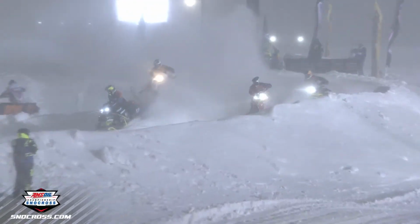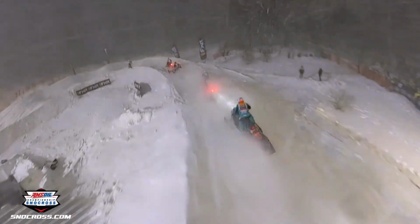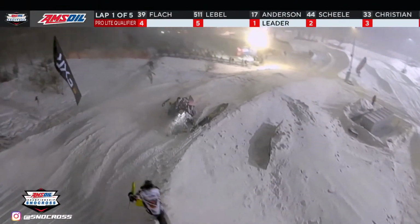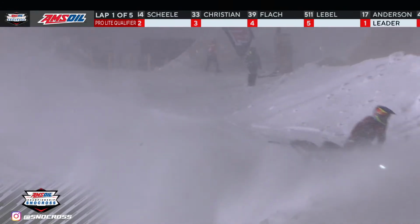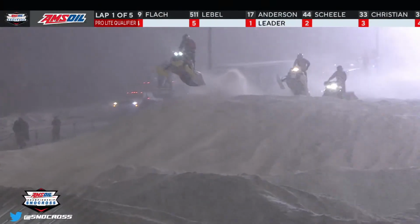Out of that whole fracas, it's going to be Corbin Anderson taking over the lead. Yeah, tough to say. That might have been Bester. Oh, yeah, and Riley just had contact with Jordan LaBelle. So those two are going to cascade down the qualifying order. Tough break for 2 very fast racers.